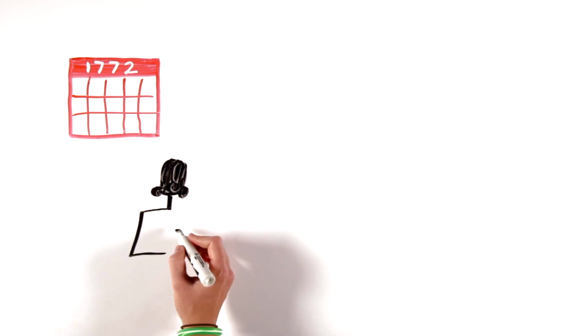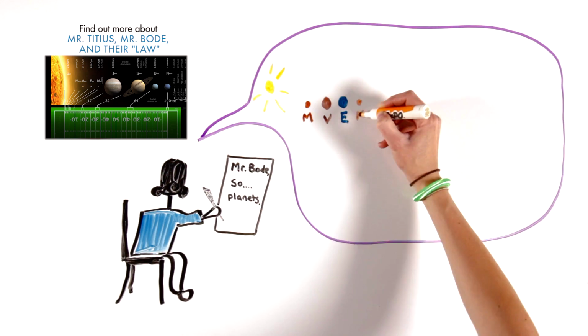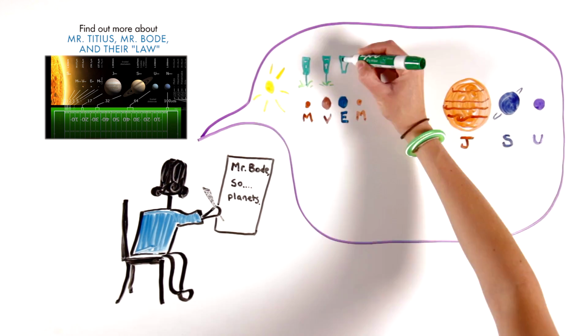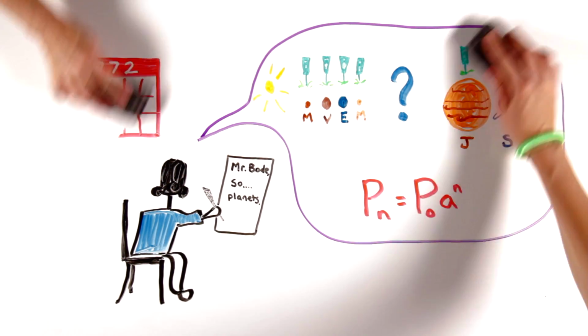Mr. Titius wrote to Mr. Bode in 1772 about the relationship between the average distances of the planets from the Sun. He fit all known planets into a series of predictable distances from the Sun, but astronomers noticed that a gap seemed to exist between the orbits of Mars and Jupiter.